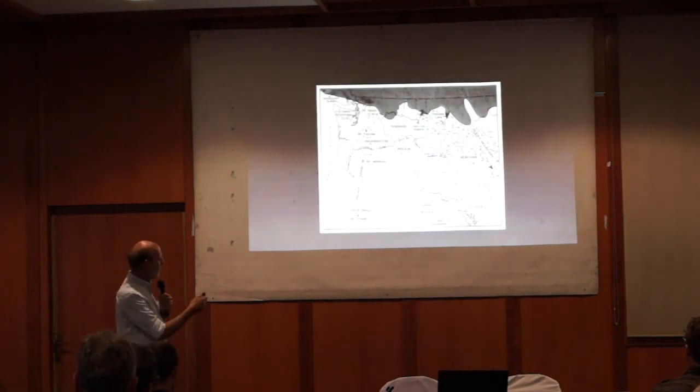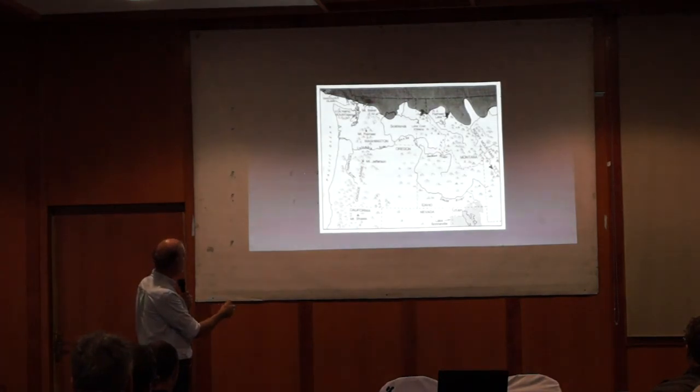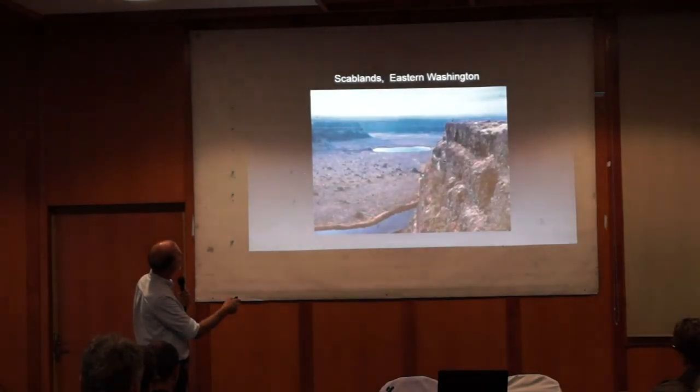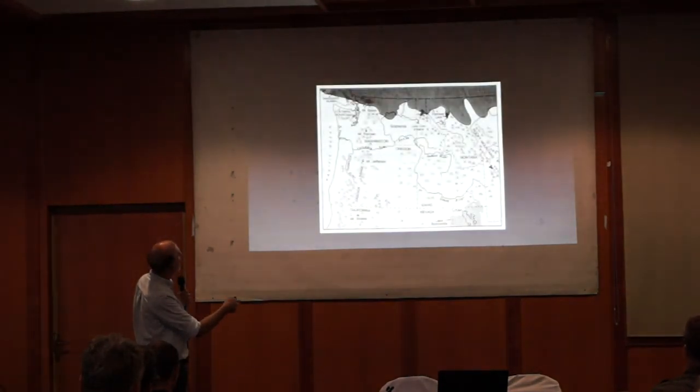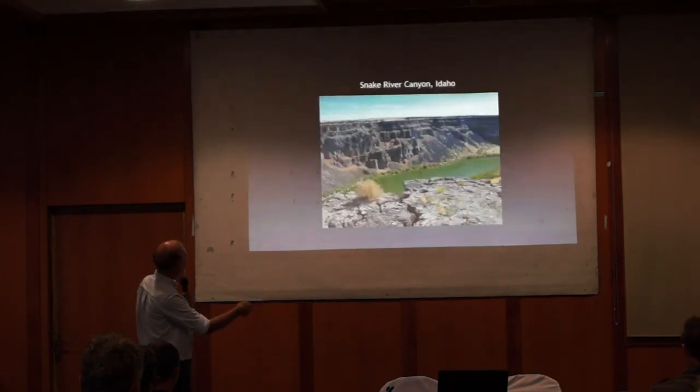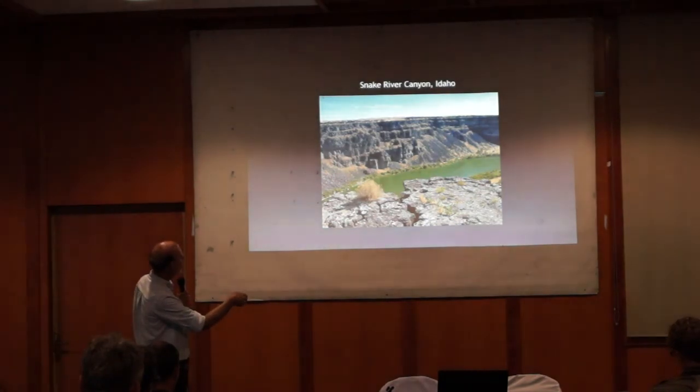Here's a map. Here's Mount Rainier. Here are the Scablands. Montana, Idaho. Here's the Columbia River. Here's the ice sheet. See how close? And then the Snake River here. And here's a shot of the Snake River Canyon in Idaho.